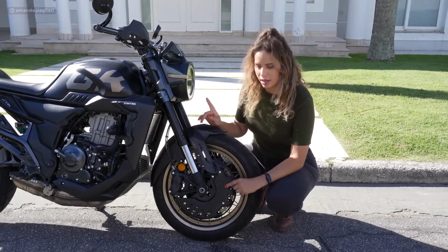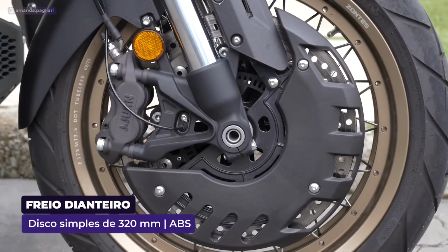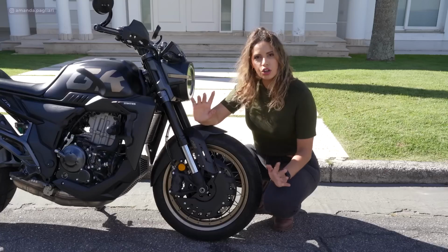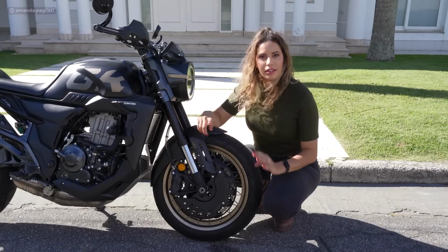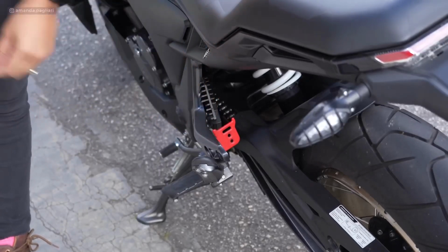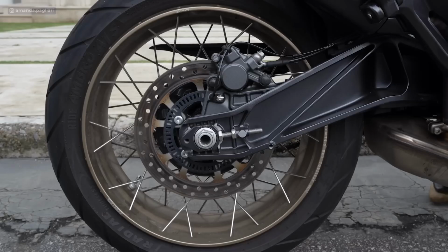And we have discs on both wheels, and in the front we have a disc with a diameter of 320 millimeters and a 4-piston radial caliper from the brand Rota Juan, which is a Spanish brand very well regarded abroad, and in the rear a disc with a diameter of 265 millimeters. And the cool thing is that it comes with 2-channel ABS, which means ABS on both wheels from the brand Bosch. And this red item here on the left side is for you to put the disc lock when you're not using it. The golden wheels are very beautiful and complement the look of the motorcycle.